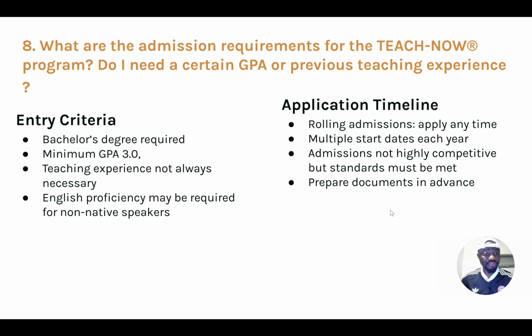And this minimum GPA is very important, because without a minimum GPA of 3.0, you would have to write additional exams when you are applying for a DC teacher credential. So the minimum GPA is very important. The higher the GPA, the better your chances of getting this teaching credential, teaching license. You don't really need teaching experience prior to applying for Moreland University's Teach Now teacher preparation program, but if you have it, that would be good.